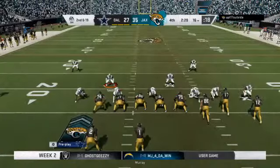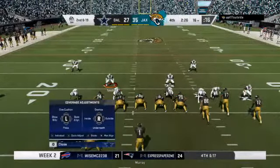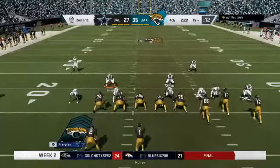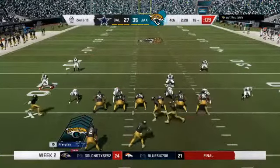Kill. Turn it up. Kill. Turn it up. Spines. Rotate. Get back.